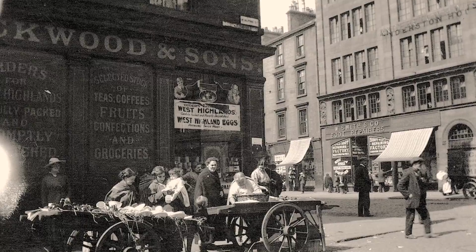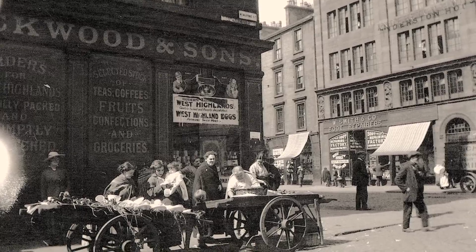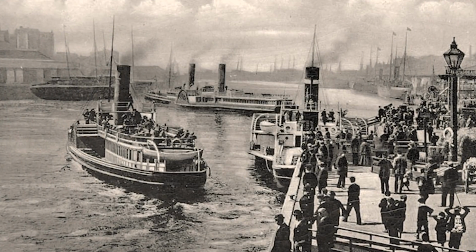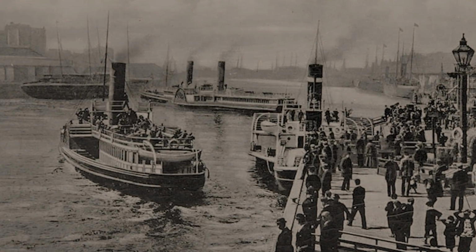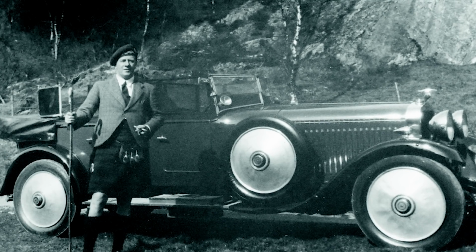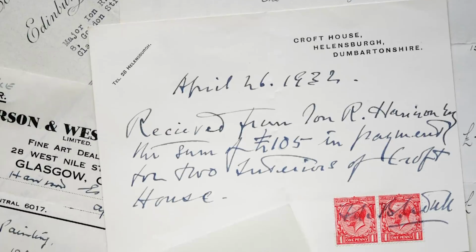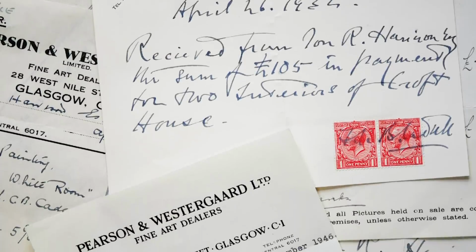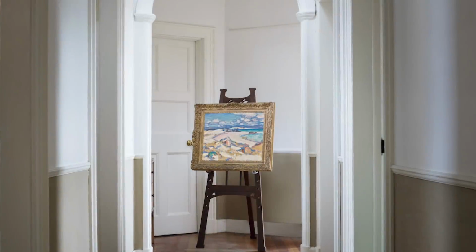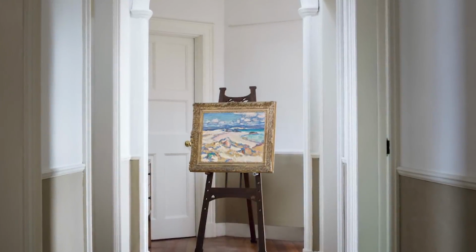At the time, Glasgow was a very forward-thinking city filled with industrialists who fully embraced the idea of modernism within painting. One of these important industrialists was Major Ion Harrison. It seems he had a thoroughly modern outlook on the world. Harrison was an extremely important patron and friend to all of the Colourist artists. During his lifetime, Harrison amassed an incredible collection of Colourist works.